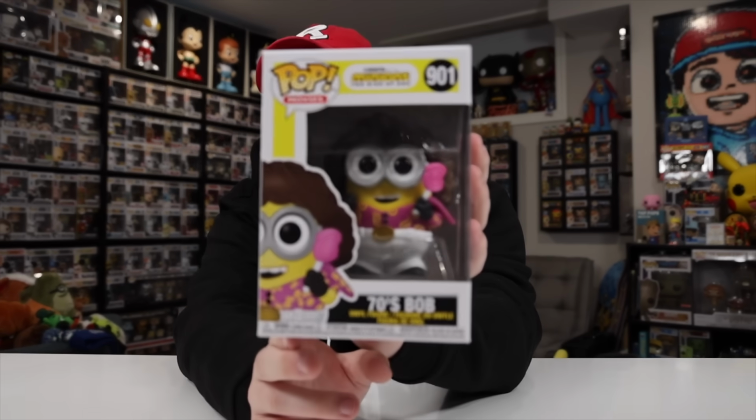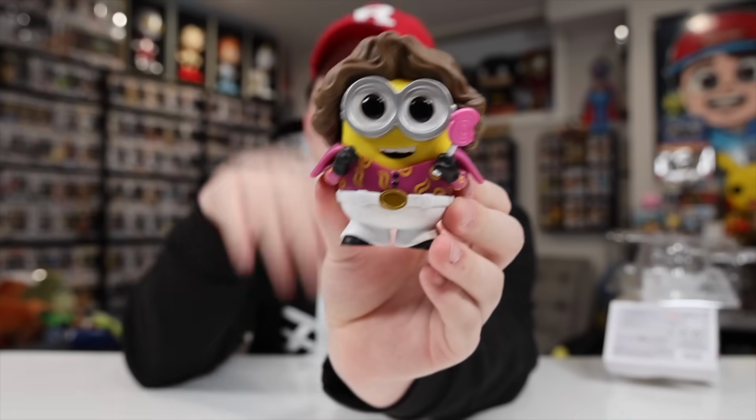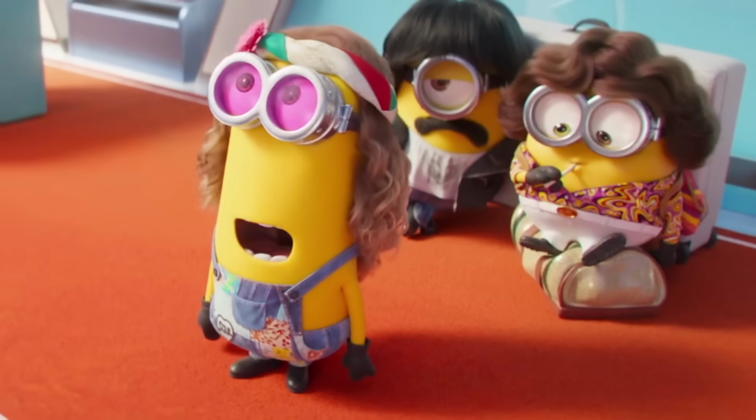Oh, yes. Okay, this is a really great one. We have 70s Bob from the Minions Rise of Gru. The reason I want to talk about this one is because it's very similar to another one that I've talked about in these videos with Easter eggs, where you can actually take a piece off of this pop. Let me get this out of the box and then I'll show you which piece I'm talking about, because look at 70s Bob. Like, how cute is this? But you ready for this one, everybody? The hair is removable. Ooh la la.